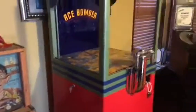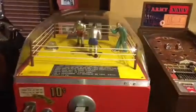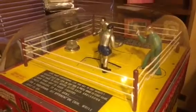Very neat animated slot machine. And we even have some machines that we need to finish up. It's a really cool Ace Bomber. And here's one for you. KO Champ. Boxing. Just like the toy version of Rock'em Sock'em Robots.